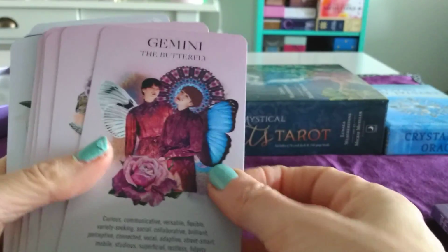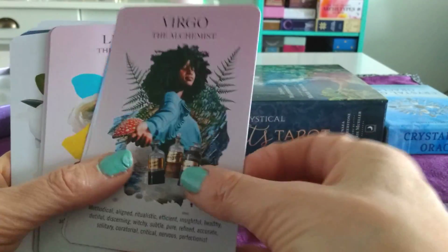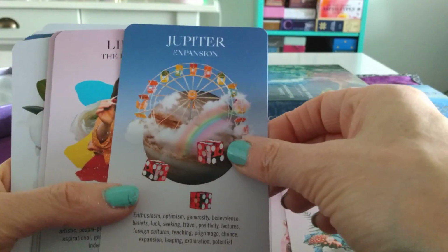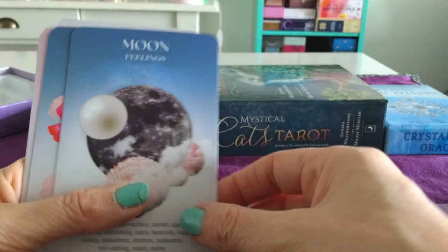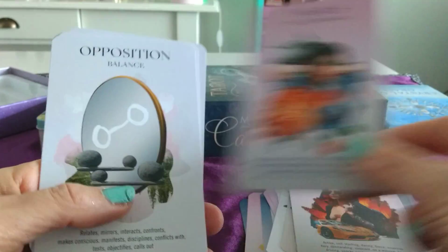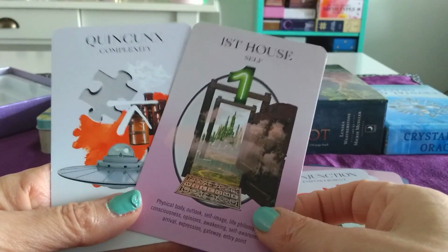I will show some of the cards. This is the back. There are cards for the star signs. There are keywords on the cards. There are cards for the planets. And for the houses also.